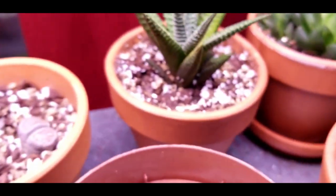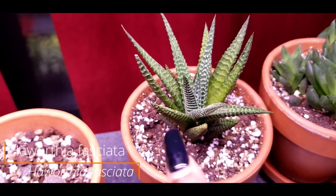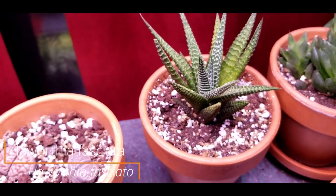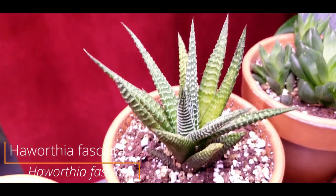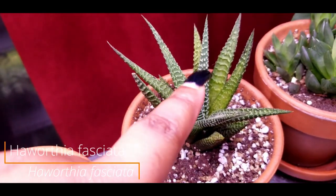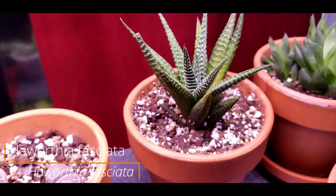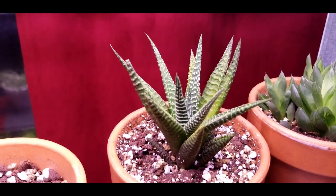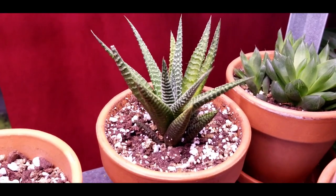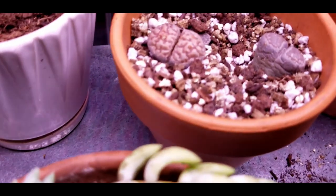So right beside it, we have my second Haworthia here. I don't know if this is the zebra. I doubt it though. But this is my other Haworthia. Just chilling, just new growth here. It doesn't do anything crazy. It takes its time when it grows, and I just find it really pretty. Simple as that. And don't forget, I got these to learn how to, I wanted to know if I can handle succulents and cacti. These are my lithops.